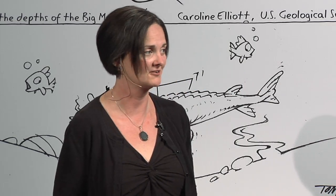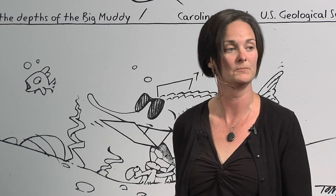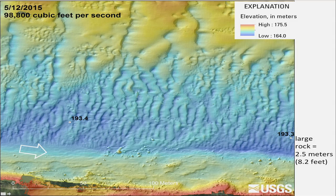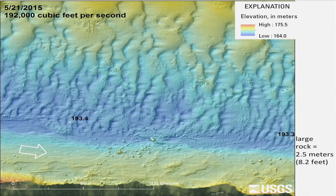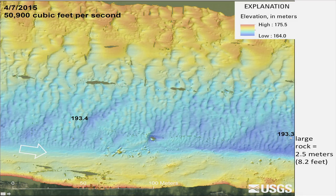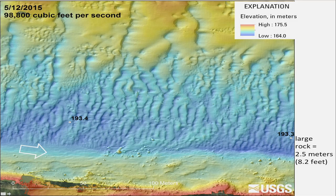This was really interesting for us because this is a place we can see the bottom. We know where the bottom is, so down here, we see the volume of sand scouring out. That large rock is about 2.5 meters in diameter.